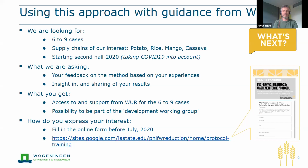And that's what Carl mentioned already in the beginning. It's already available: a form that you can fill in where you can express your interest, what you would like to do, and there are some questions in there about when you want to start using this protocol, and what type of supply chain you're looking at. Just take a look at it. And we are hoping that people are able to fill it in before the end of this month.